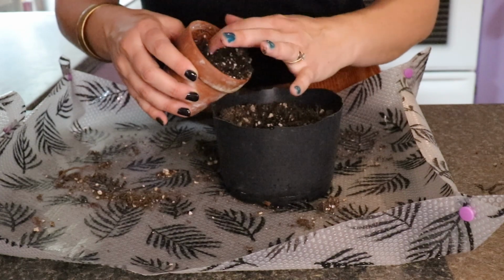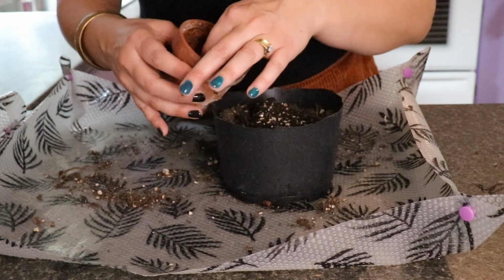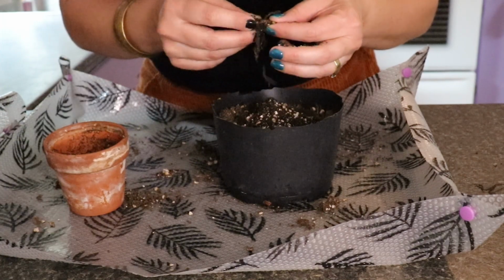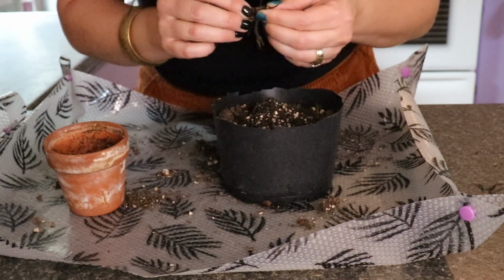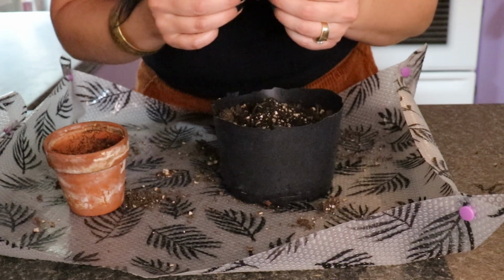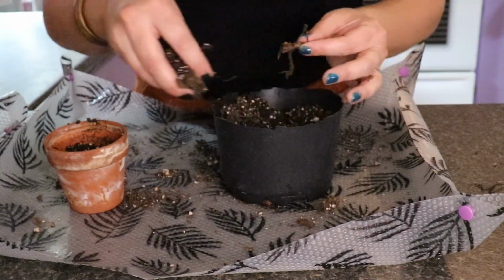I don't see anything here. There's not even a rotten, oh, that's a piece of perlite. Okay, yeah, this is the plant. Oh, it isn't totally dead, but I don't know that it's gonna grow anything. So that's what it looks like. There are, you know, some signs of life. I think it's worth a try since it's a Billietiae.